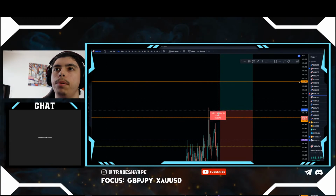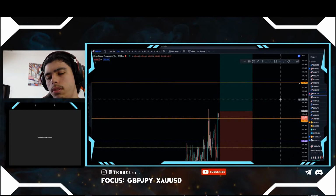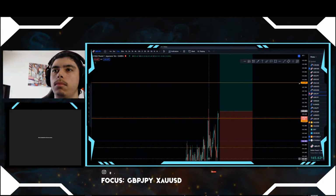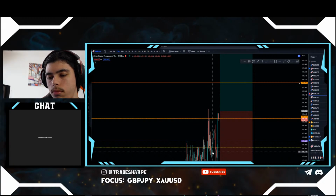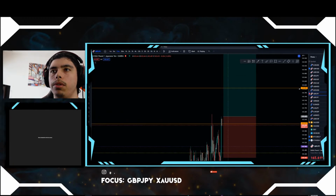Pretty big stops, unfortunately. We closed pretty deep. 25 pip stops. So yeah, as this candle flips, might be an option here. Something like that. Stop loss here.